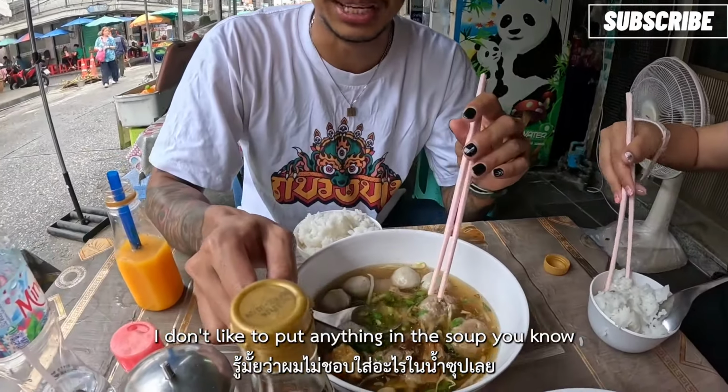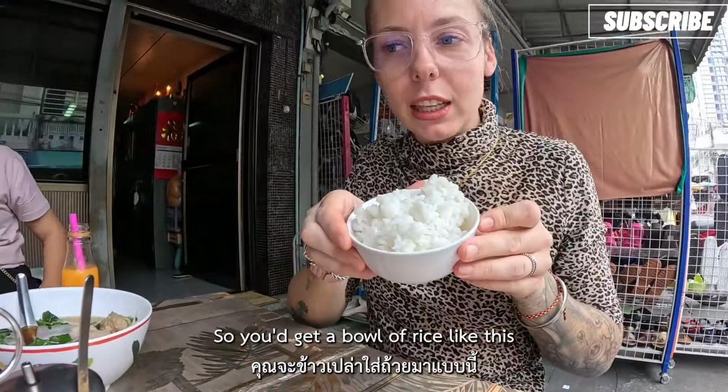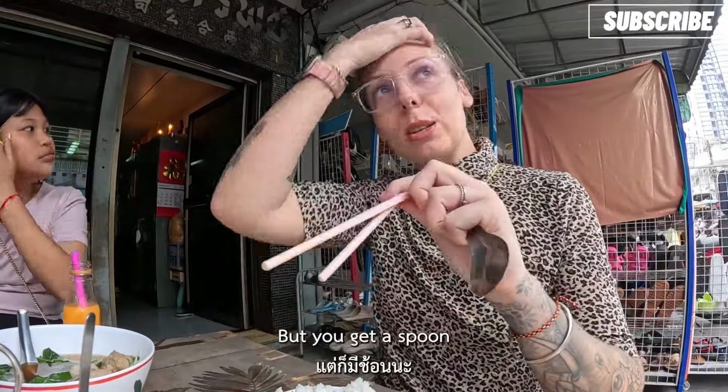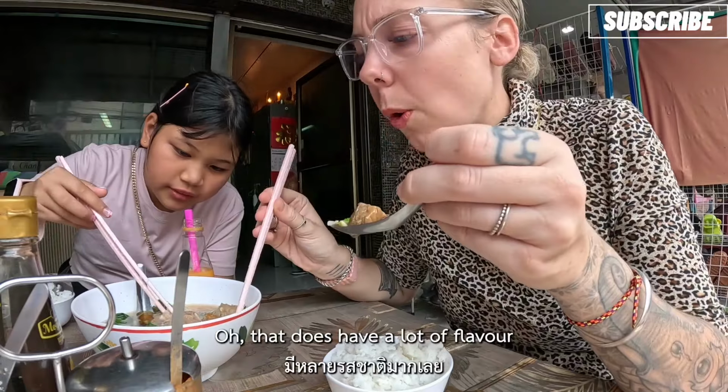Nice, the soup has a lot of flavor. Yeah, I like it. I don't like to put anything in the soup. It's already got flavor. So you get a bowl of rice like this and chopsticks. I'm not good at eating with chopsticks, but you get a spoon as well. Oh, it looks so good. Let's try the soup first. Oh, that does have a lot of flavor.